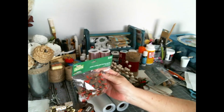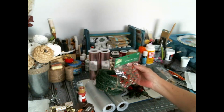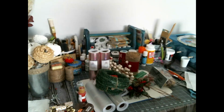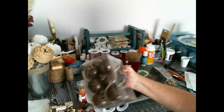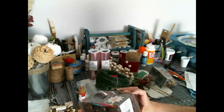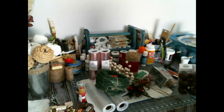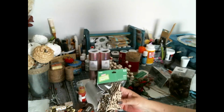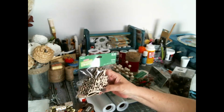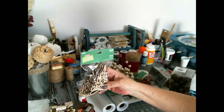Everything was blocked off. So $2.50, and there's 10 pieces. And then these bells, they were 12, so $6 for 12 of these rustic bells. And then this was something else I had to reach in and grab. So $1.50. Wait, $3. Yeah, $1.50.